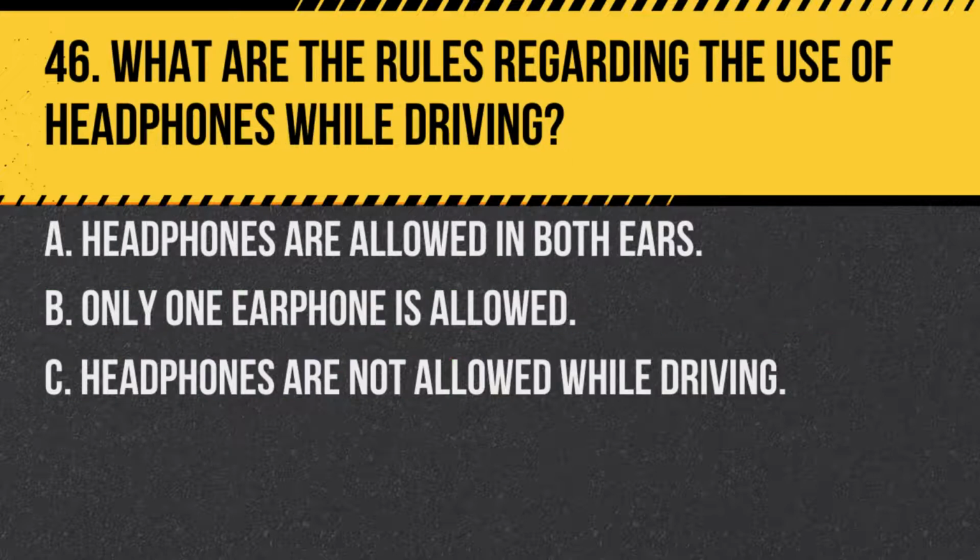Question 46. What are the rules regarding the use of headphones while driving? A. Headphones are allowed in both ears. B. Only one earphone is allowed. C. Headphones are not allowed while driving. Answer B. Only one earphone is allowed. In California, you can use an earphone in one ear, but not both while driving.